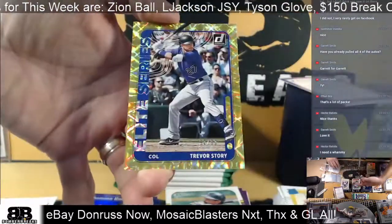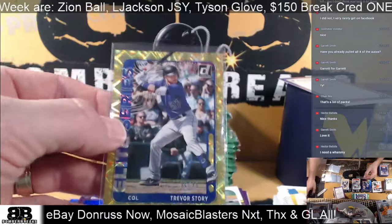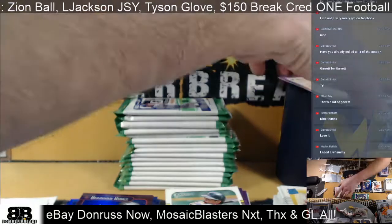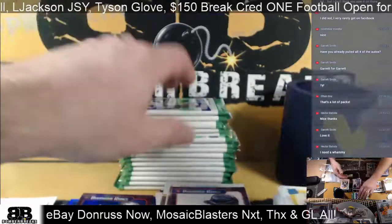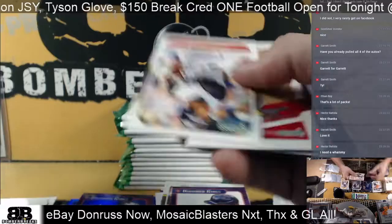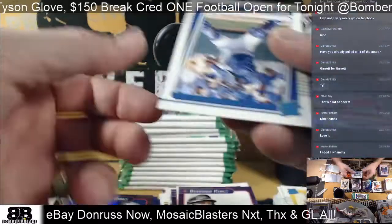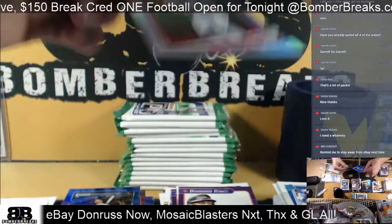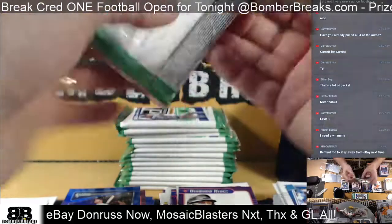Stremski Elite Series, Trevor Story. 82 out of 99, Elite Series. Oh, man. We're going to do it. We're going to make it. Ricky, come on. Puma Nyele. Barry 87. Harper. Marte Ruiz rated rookie. Kyle Tucker and a trade of 335. Trey Turner to 335. Washington.